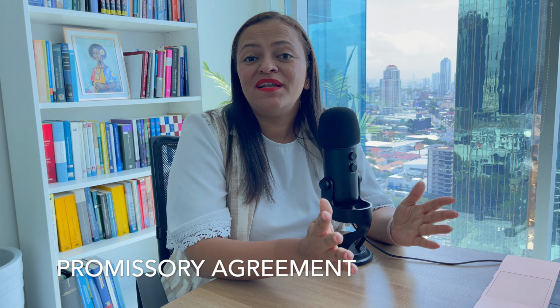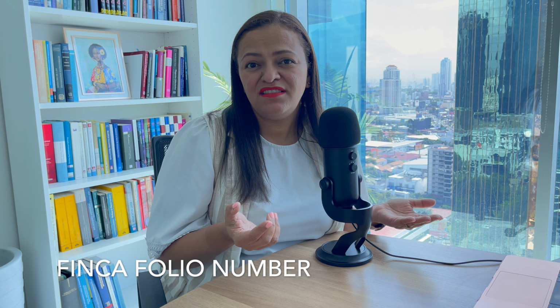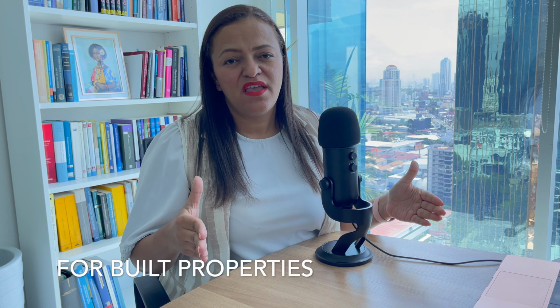Then the parties will sign an agreement that is called a promissory agreement. It will include the information on the property, like where it's located, the number of the finca or folio, which is the identification number of the property, the duties of the buyer and the seller, the main aspects of the contract, meaning the price, the term, which is normally 90 days. If you're gonna pay cash, it will be less than that.